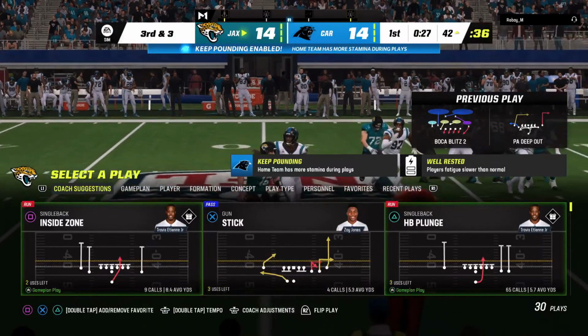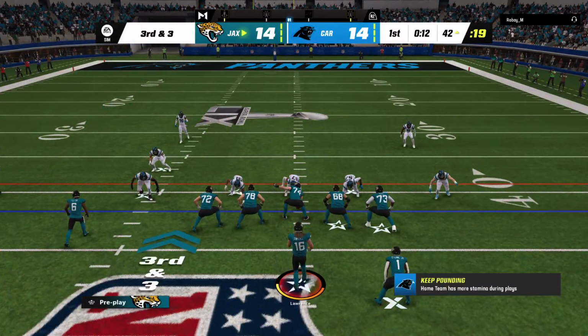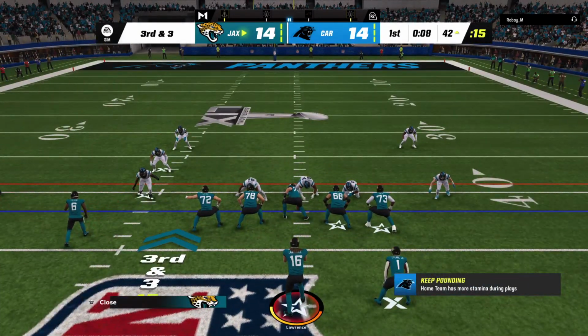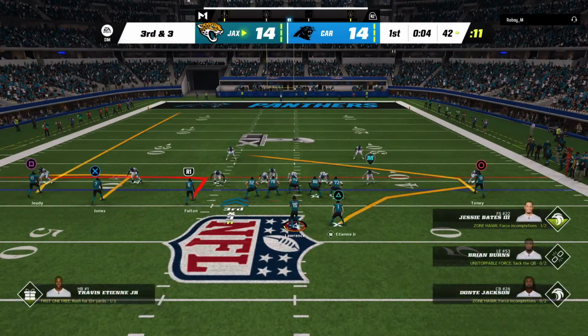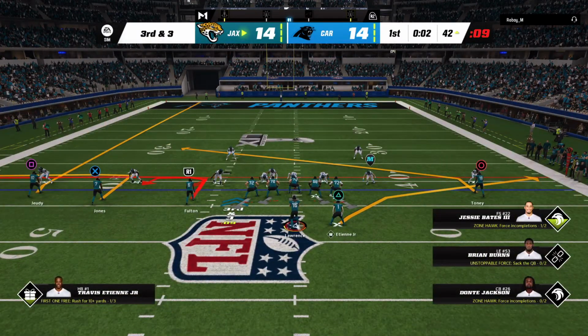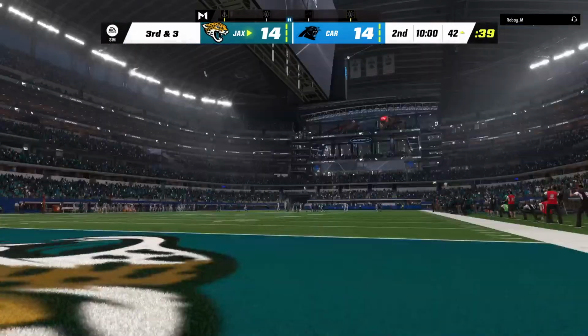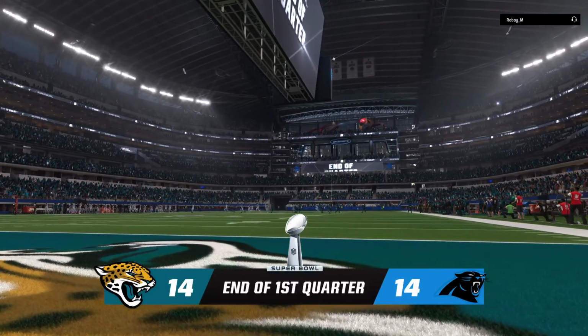The last run went so well for them. Maybe they should have just handed it off right here, too. Instead, the quarterback ends up keeping it, and the defense is right on it and works for the yardage gained on the last snap. Pretty entertaining start, 14 all.